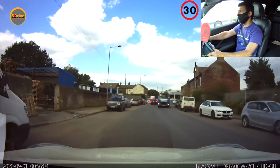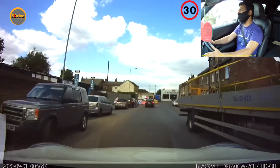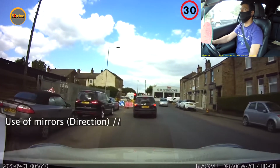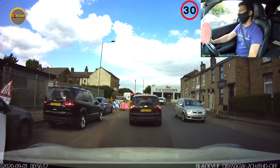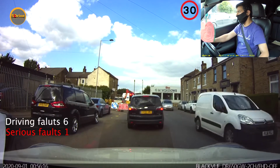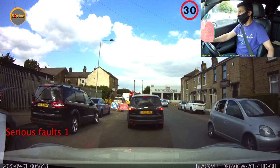But when he signals to take this left turn at the temporary traffic light, he doesn't check any mirrors at all. Maybe it was a quick glance in the left door mirror, but it wasn't a proper mirror check, so he picks up another minor mistake for not checking the mirrors before changing direction.